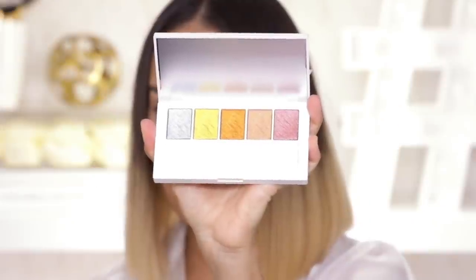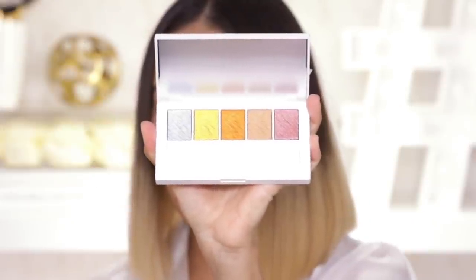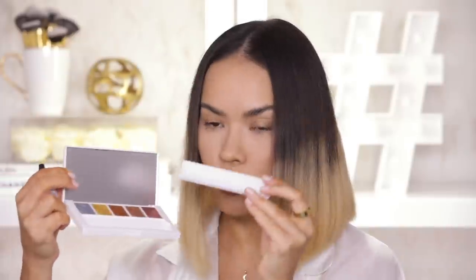The Master Metal Manipulator, which is $14, and the palette itself is also $48, like the previous two palettes. Super gorgeous colors. There's actually a removable tray in here that you can apply the mixing medium to and then mix your metals. And then basically it creates kind of like a liquid metal type formulation that you could easily use as a liquid liner or to cut the crease or just to create that solid color of metal.